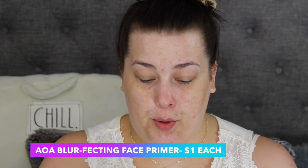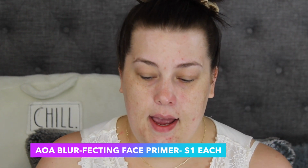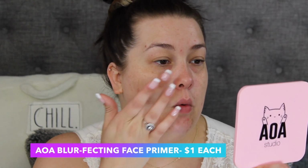This is actually their BLUR-FECTING face primer, but I only use this in small spots and in small increments. I had the one that was colored and it pilled horribly. Now this one doesn't pill as far as I have seen, but I only press it into my most dramatic areas of where my pores are. So really just across my nose, across like this area where you would get a sunburn. That's really where I put it. So just press it in. You don't want to really glide it. You just want to press it into the pores. But this is wonderful for that.